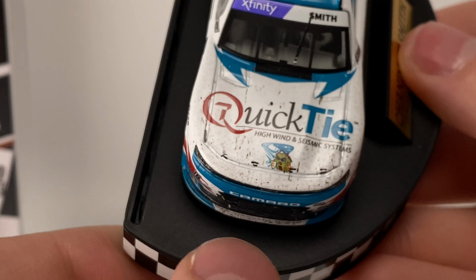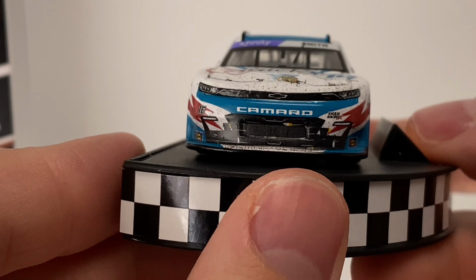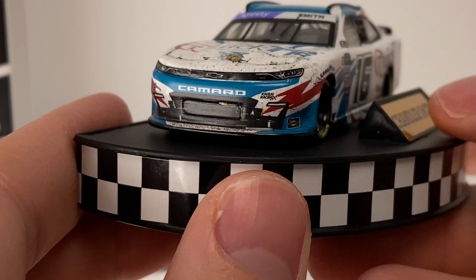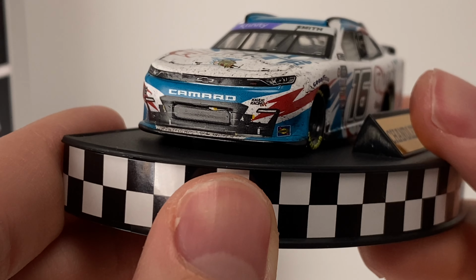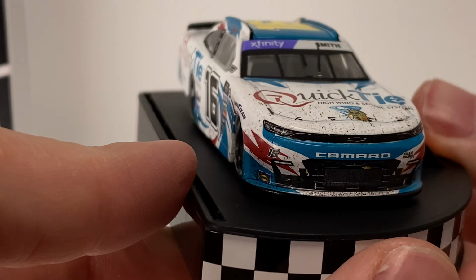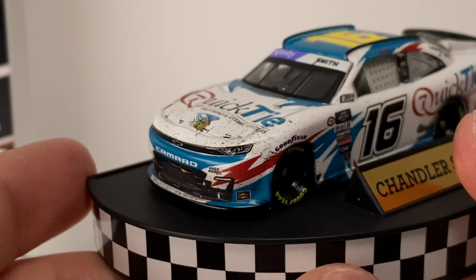Got the tape where the, what do they call them? Hood pins would be. Go to the front of the car, and you have some wrinkles, unfortunately, with the headlight portion. The car does kind of have a semi-gloss finish to it. The real car does have that as well, the matte kind of semi-gloss touch to it. Got the number 16 there. Kaulig Racing, Sunoco. I mean, this thing is caked in dirt and grime. I've seen a lot of race wear diecasts, and I can't remember the last time I've seen this much cosmetic wear on a car. That is insane.